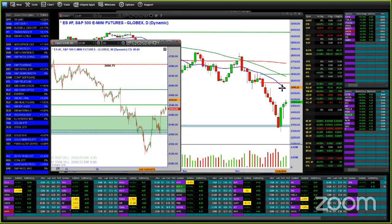What I do want to see to get really aggressive on the long side is a retest of this low. Now, the question is, does it keep going down? Because the monthly charts are pretty ugly. And so everything's in a downtrend at this point, meaning monthly, weekly, and daily. So this is a really impressive move.